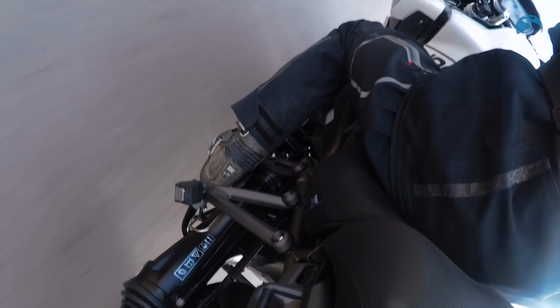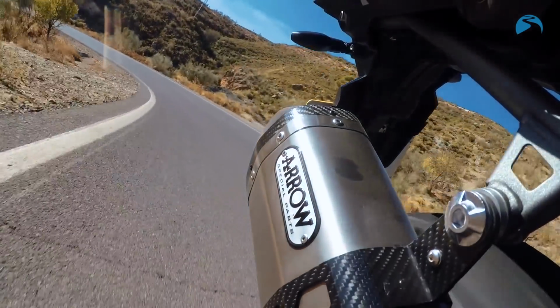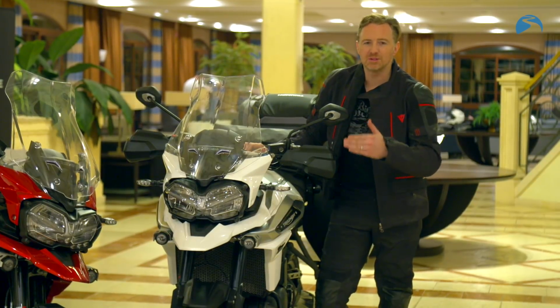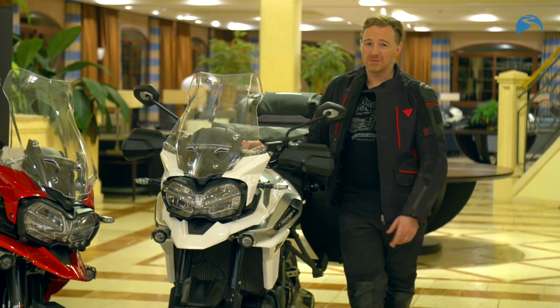It's a lot of money for a big, big bike, but you get so much technology packed into it. First impressions are really great. They've tried to really move the model on. Yeah, they got rid of the Explorer name, but the Tiger 1200 lives on and lives on really well.